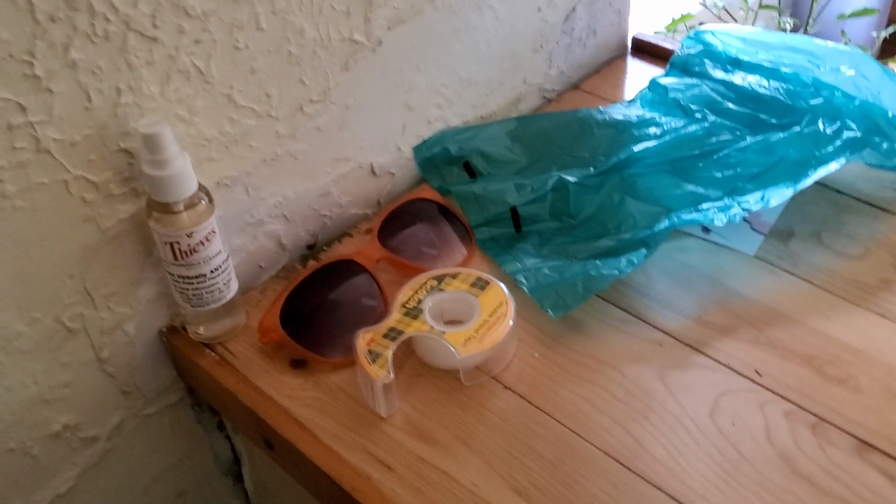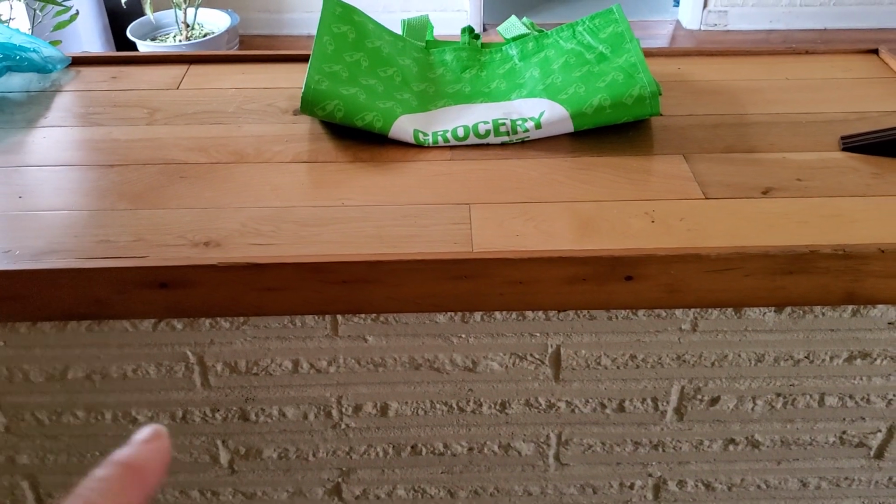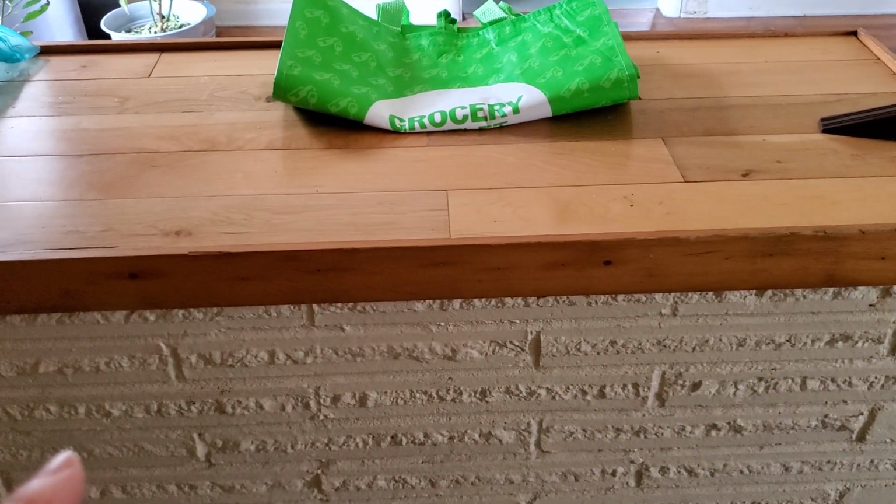Pepper's leash. Just junk that's sitting on the little brick thing here. Underneath it, it looks like it used to be a planter. Might get used for that again eventually.